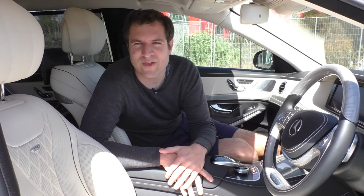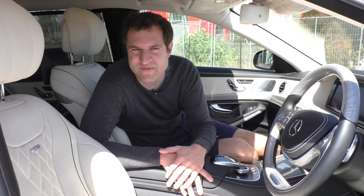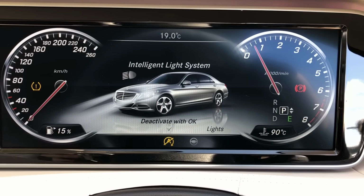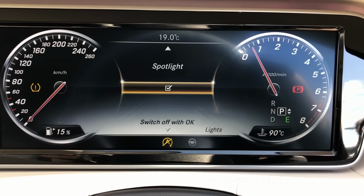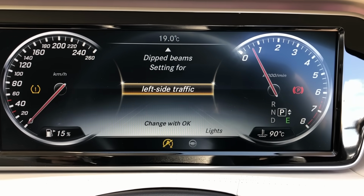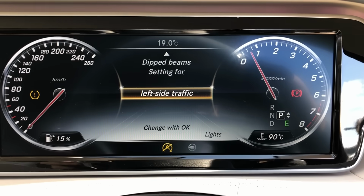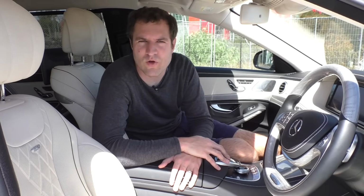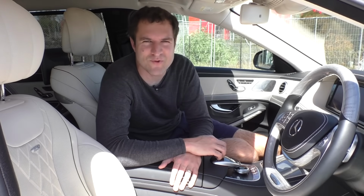Finally, the last interesting thing in the gauge cluster is the dipped beam settings. This is really cool. You can choose between left-hand drive and right-hand drive. So if you're driving this car in a left-hand drive country, the light won't be shining directly in the face of oncoming traffic. It'll actually adjust the lights so that it's correct regardless of which side of the road you're driving on, and that is a cool idea.